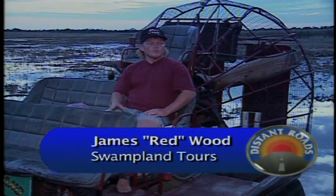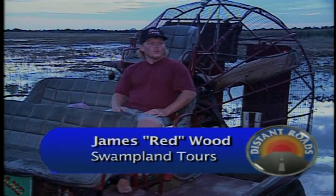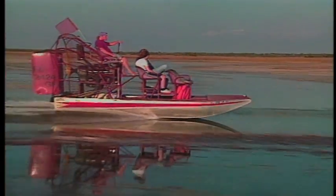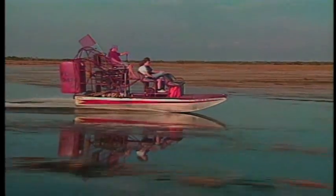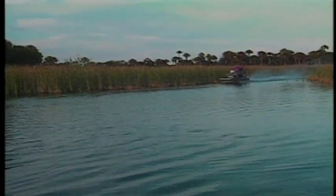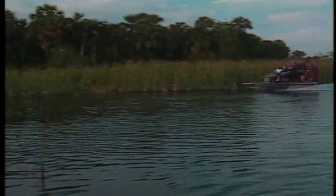Now these boats, there's no propellers sitting down into the water, so the power's above the water, so there's nothing damaging or chopping up the grass as they're moving along. It's a little noisy, but it's not that bad, and it's really environmentally safe, these airboats are, and safe to ride in too. It's a totally flat, smooth ride, and you just kind of slide out through the Everglades here.